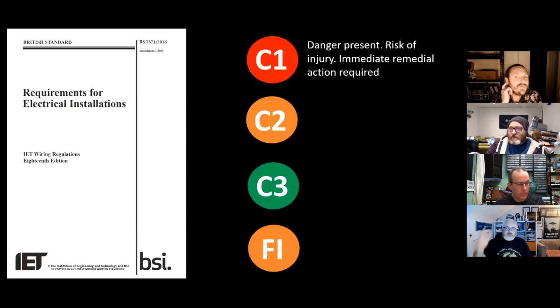So for everyone who may be new or learning, I'm not going to go through the old coding like we've done, please watch those old webinars. Everybody knows C1. I can see it, I can touch it, it will kill me now. C1s are dangerous. We try not to walk away from them if we can, or at least issue a danger notification and take some reasonable steps to avoid danger.